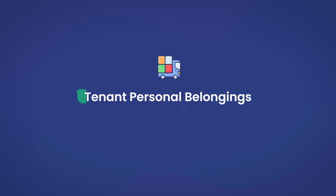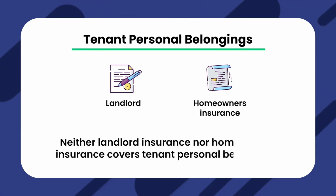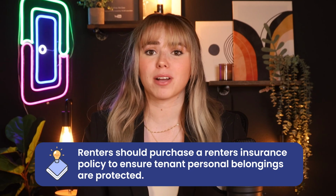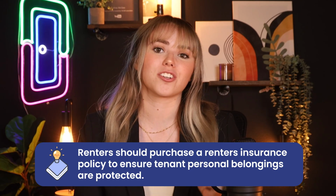When it comes to tenants' belongings, the two kinds of insurance are actually the same here. Neither landlord insurance nor homeowners insurance covers the tenant's belongings. For this reason, it's really recommended that renters invest in renters insurance.